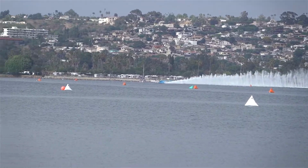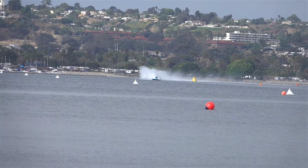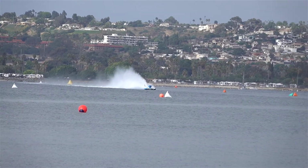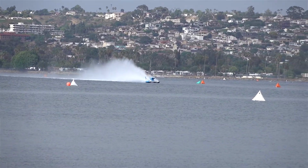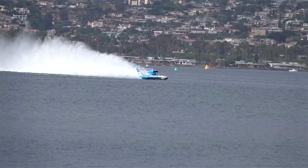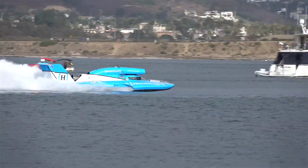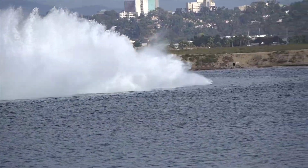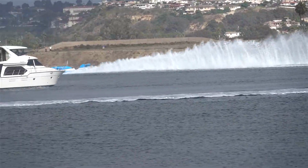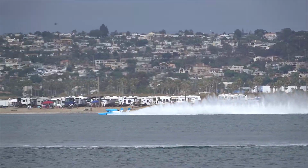160.344. So that is our fastest qualifying lap so far, unofficially, 160.344. Third lap coming up, Jimmy Shane in the Miss Home Street, out of Madison, Indiana. Jimmy Shane lives just south of Seattle, but the boat, of course, is owned by the citizens of Madison, Indiana.